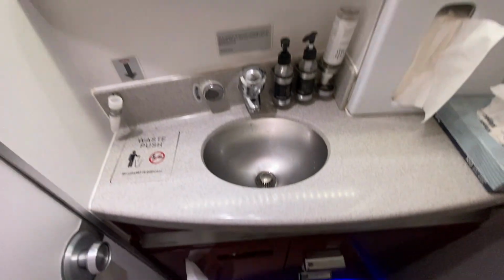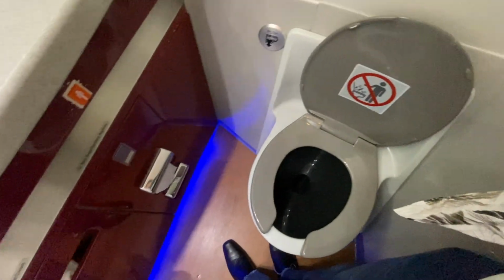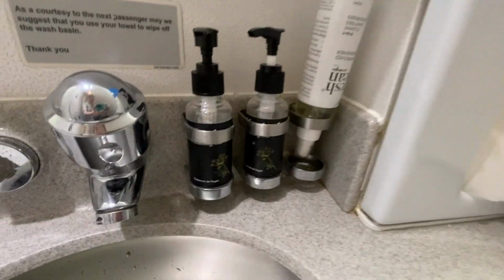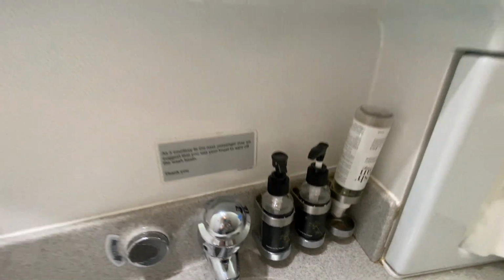On board the aircraft are 7 bathrooms, 3 for business and 4 for economy. Inside is everything you'd typically expect, but in addition to a massive floor space, there was mahogany wood, which I was not expecting.